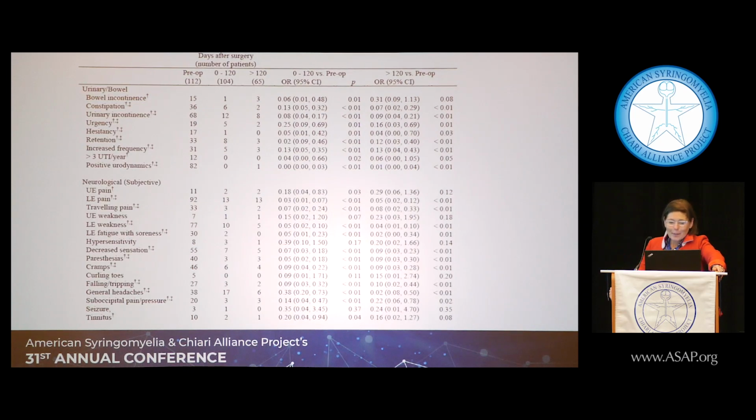So a busy slide, but we did a univariate analysis of outcomes within the first 3 months, so 0 to 120 days, and then post 3 months to a year, and then also looked at the prevalence of the symptoms. Of course, you can see that urinary incontinence is number one, 68 out of 112 patients. But all of these symptoms are described. Interesting is that constipation and bowel incontinence is not really a sign, even though you see it often, but the improvement is not as great.